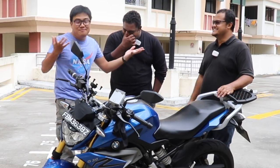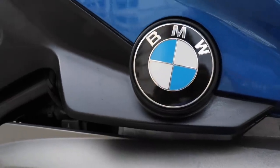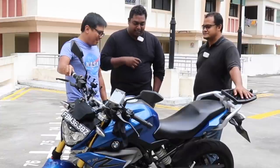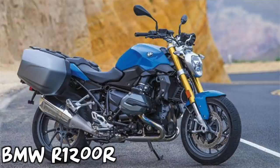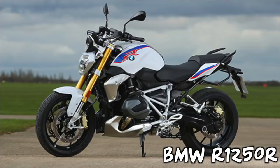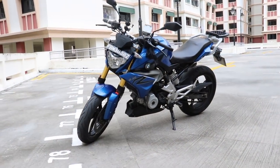They just look nice, you know? Yeah, so for them it will be a very good sight. But this is more of a doppelganger for the bigger brother, like the R1200. I'm not mentioning the R1250R, that's the newer one, but this design follows the older model because of the 2017. So that's where you got the design from, because this doesn't look like a BMW at all.